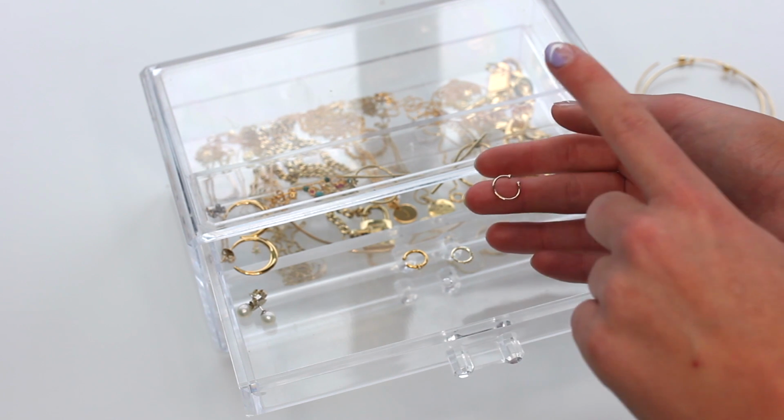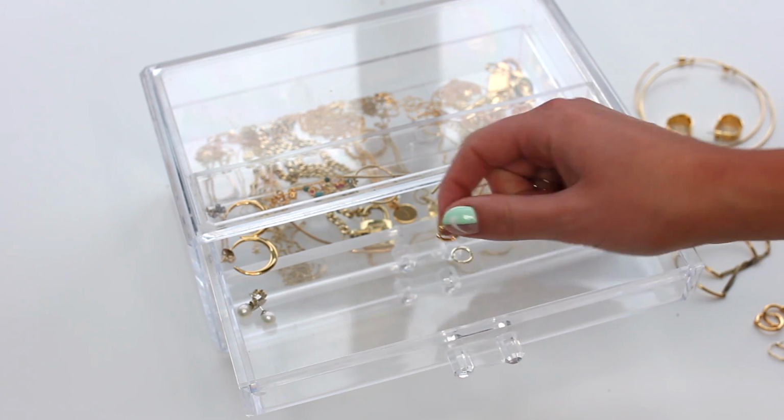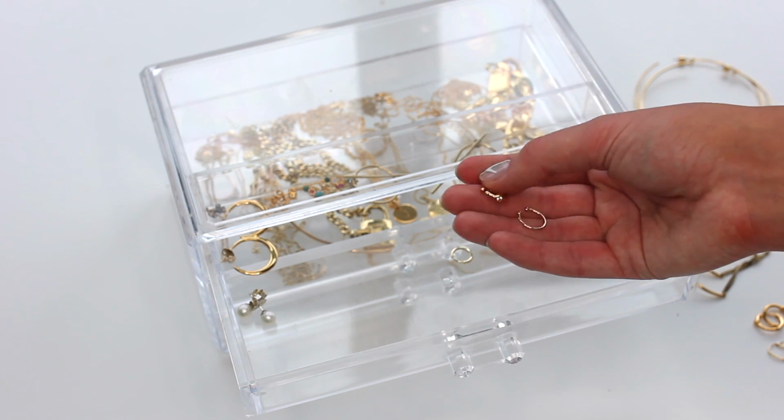This is from Majuri, I believe. Yeah, this is their simple sleek cuff. So I just clip this on my ear. This one also is from Majuri. This one is a bit thicker, and it has a little diamond at the end, so it's a little more fancy.